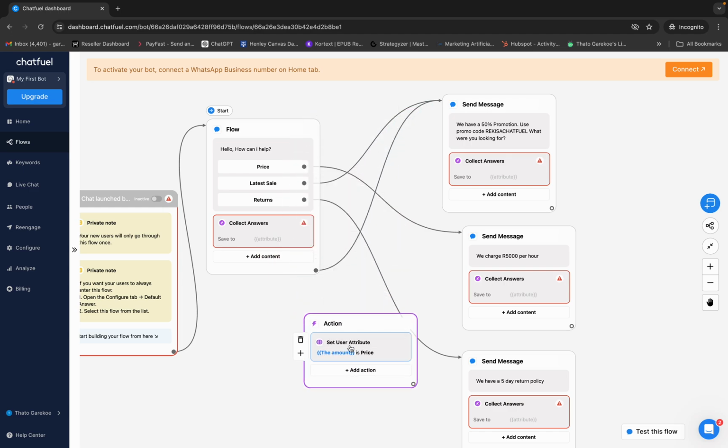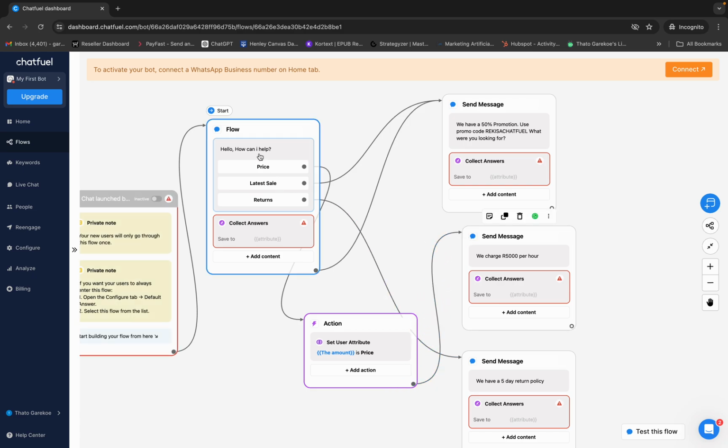So basically what this means, guys, is when the customer asks, if they want to know how much it is, right? You will set a category to say the amount is price. So basically, when 20% of your customers have clicked on this button here, you will be able to know that 20% of customers that came in asked about the price. And how that will work is once you've set an attribute for one of your responses, you will take this arrow that was originally there, you will take it to your actions button, and then your actions button will go to your respective block that was otherwise on your price.